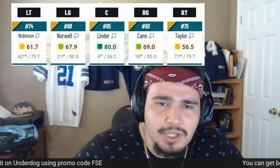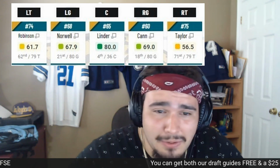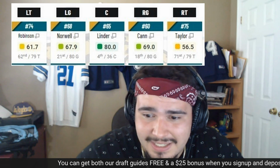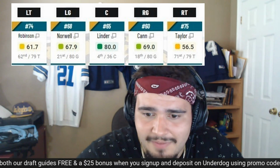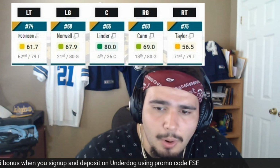So let's talk about the offensive line. It's not much better. Aside from standout center Brandon Linder, as you can see, PFF has a low grade on the rest of the units. I mean, Jawan Taylor and Cam Robinson in particular got very low grades, but you know what? AJ Khan and Andrew Norwell got both respectable grades. So we'll see how that interior is able to block it up for this team.